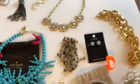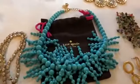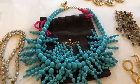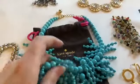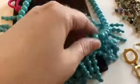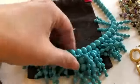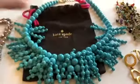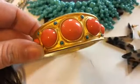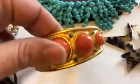But for the big dollar pieces, I have the Kate Spade New York necklace. I think I can get a minimum of $25 for that. I'll probably aim higher. It's pretty cool, pretty chunky and hefty. I didn't see the exact one when I did a basic search, but definitely the chunkier statement pieces go for a little more. So the KJL, I will get a minimum of about $30 for. And I'll probably list it around $45 and see what happens.